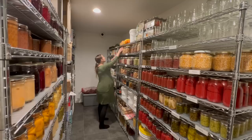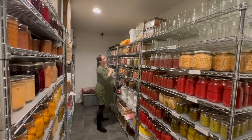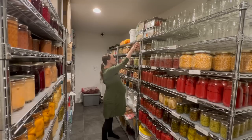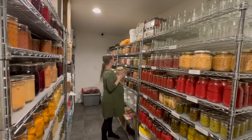My tips are going to be practical, even if you're in a busy season of life, actionable, you'll be able to go do these things right now, and I'm going to be sharing some recipes that will make staying out of the grocery store so much easier.